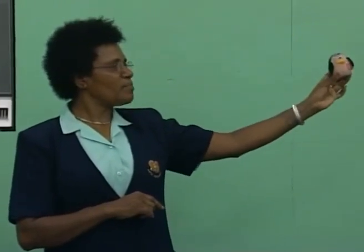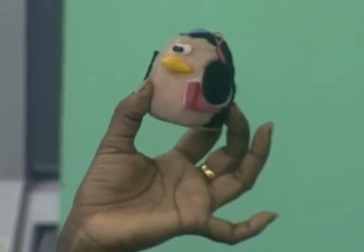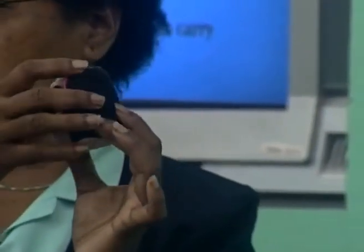Now, the property we already saw, the color, it has a variety of colors. Okay, it's black, yellow, pink, red. So that is one of the properties. It's a bit rough, the skin of this object is rough.